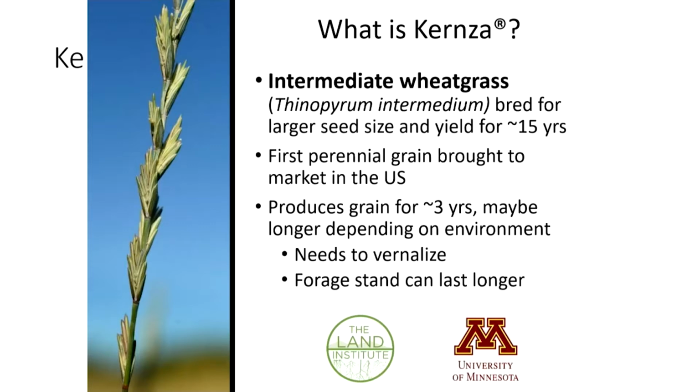But Kernza are intermediate wheatgrass lines that have been bred intensively for larger seed size and yield for about the past 15 years, led by lead breeder Dr. Lee DeHaan at the Land Institute in Salina, Kansas. Jim Anderson, the spring wheat breeder at the University of Minnesota, has also been working with Kernza for about 10 years now. So Kernza is intermediate wheatgrass, but lines that have been or are being bred to be more grain producing than forage producing.